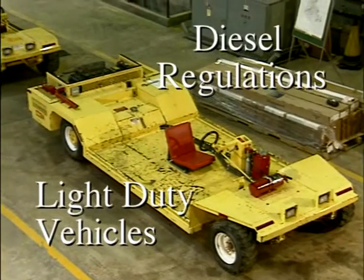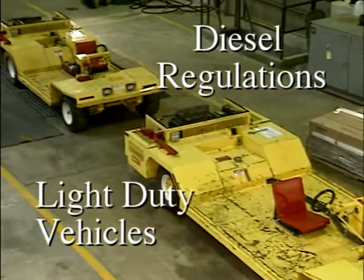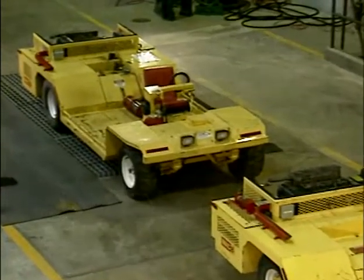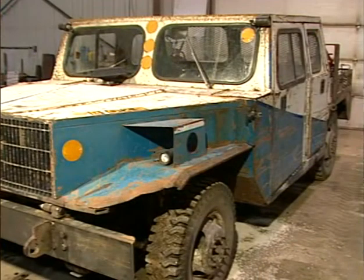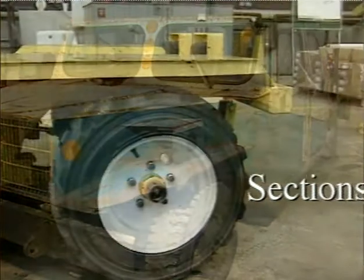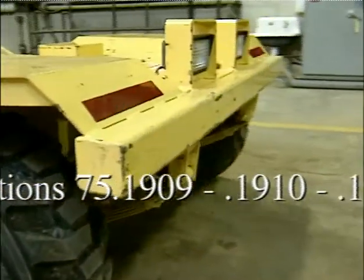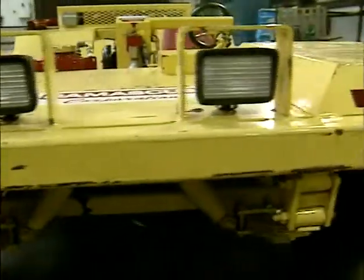In a continuing effort to assist the mining community with the implementation of the final phase of diesel regulations, this video has been developed to provide assistance to mine operators, diesel equipment manufacturers, and vendors. As of November 25, 1999, there will be new requirements for the approval of diesel engines and other components used in underground coal mines. These will cover Sections 75.1909, 75.1910, and 75.1911 of the Code of Federal Regulations.